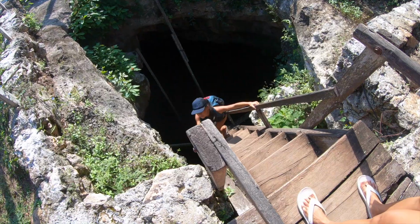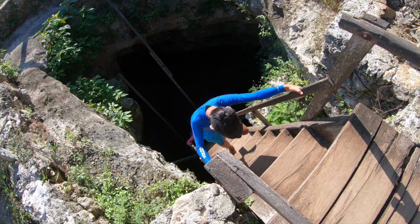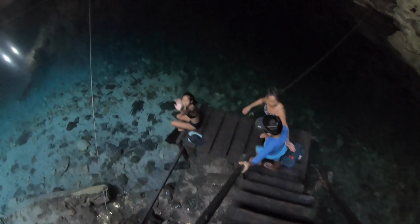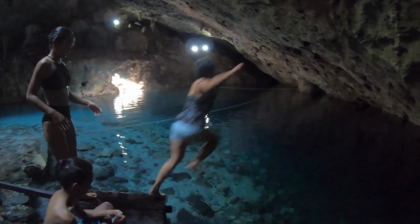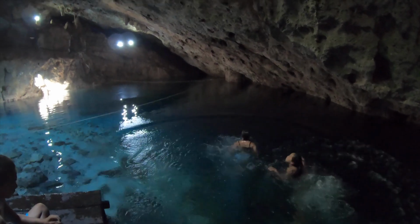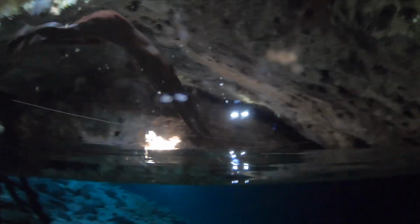Gracias. We made it to our first cenote. We climbed our way down towards the fresh water pool below. The water was so refreshing and clean, the perfect spot to be in during a hot Mexican day.